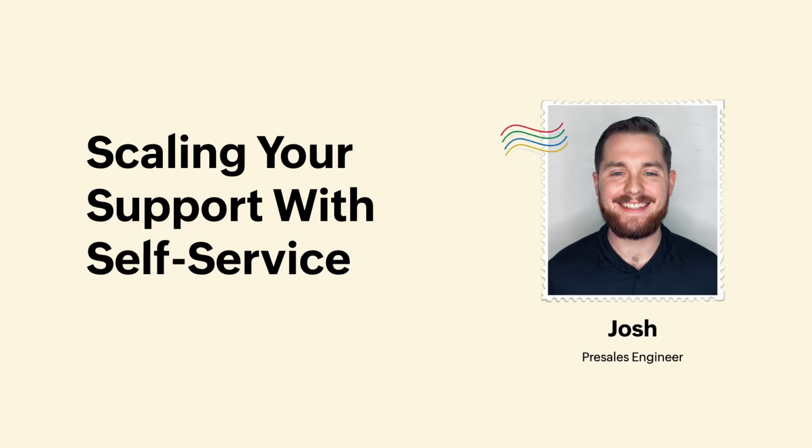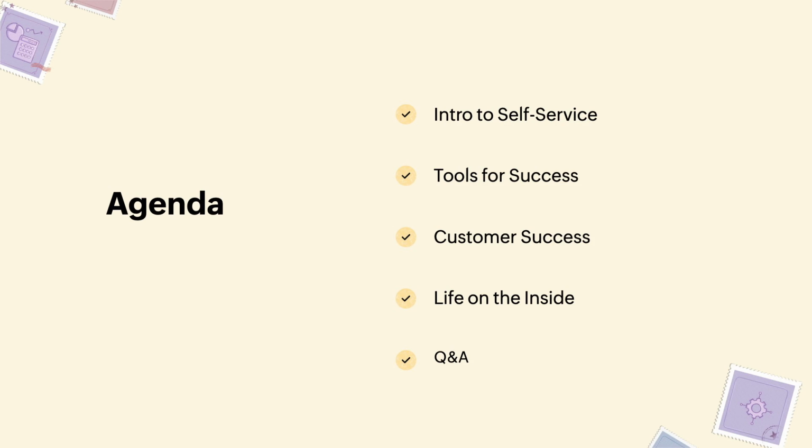What we'll be talking about today is self-service. How do we help our customers help themselves, right? Nice cliche. But my goal is to first define what self-service is in the most roundabout way possible, why we need it, why it's useful for you and your customers, and then also go through the tools that Zoho is going to be able to offer for you to implement this for yourselves.